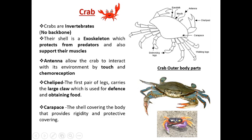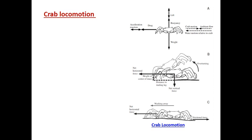The cheliped, the first pair of legs, carries the large claw, which is used to defend and also to obtain food. Okay, and the carapace is the hard shell covering the crab, which provides rigidity and protective covering. And this is the general discussion about the crab. Let us see a few more concepts about crab locomotion.